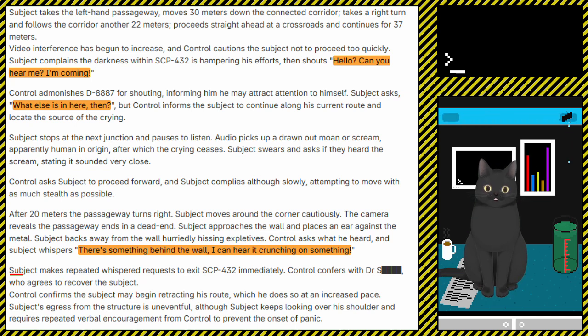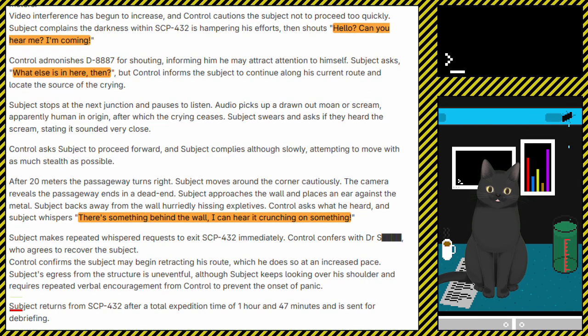Subject's egress from the structure is uneventful, although Subject keeps looking over his shoulder and requires repeated verbal encouragement from Control to prevent the onset of panic. Subject returns from SCP-432 after a total time of 1 hour and 47 minutes and is sent for debriefing.